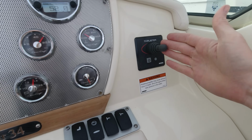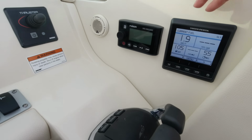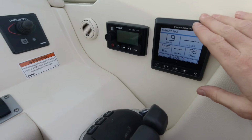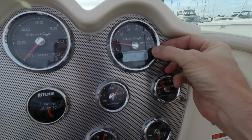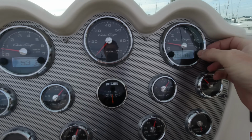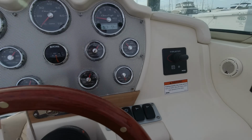We've got a Vetus electric bow thruster here. We've got a Fusion remote control for the stereo, a nice Volvo proprietary gauge giving fuel burn, distance to empty, that sort of thing. It's a nice bit of kit to have on board. And these tachos are multifunction as well, so we can flick through here, you can see digital readouts of some of the temperatures and pressures. So very modern, those fuel injected V8s, they've got lots of electronic monitoring systems on.